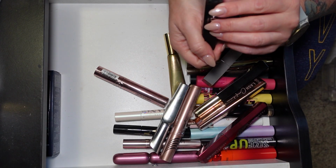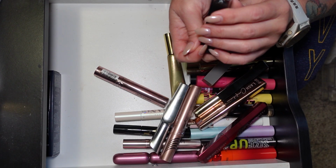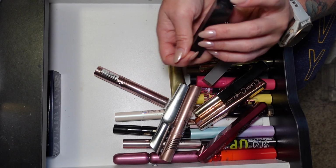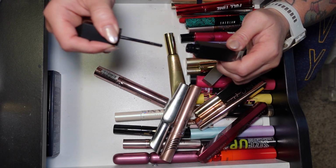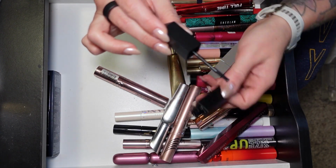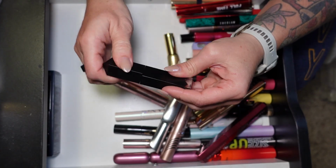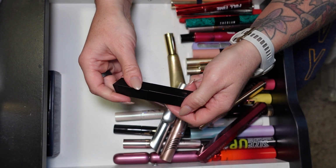House Labs. This is her old formulation, so I know this needs to go. This is a brow and lash sparkle topper in the shade Drama. This one has glitter. So it's black with glitter. This I could have worn when we went to New York for Lady Gaga. But I also know I've had it for a while. I think I received it in a subscription box, so this one's gone.